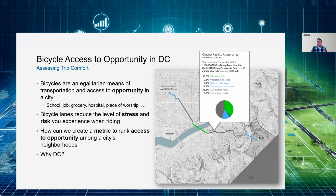So why DC? Number one, our author, Will Hackney, is a resident of DC. And so it's always good to have a subject matter expert who can ground truth the data. WABA were also really great as subject matter experts, just all around, in reviewing our story as we were writing it and building it. So we want to thank them for that.